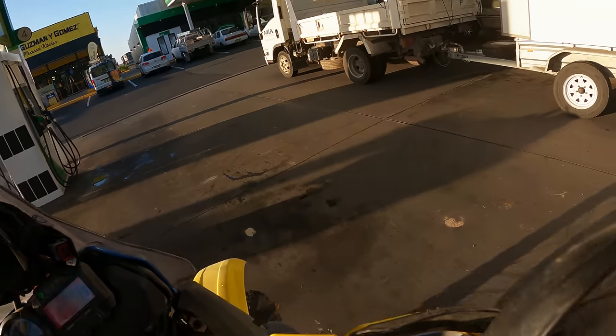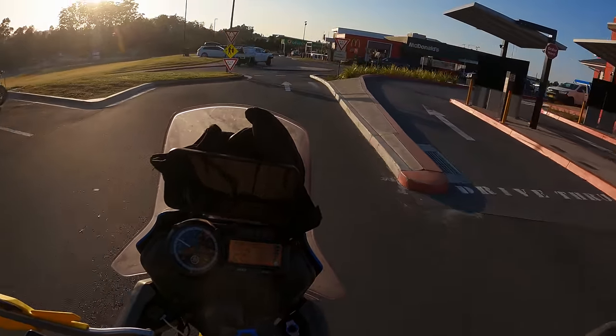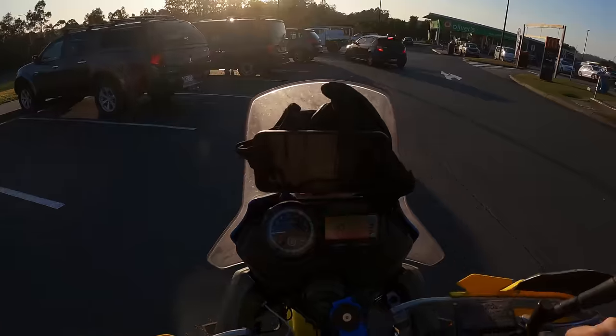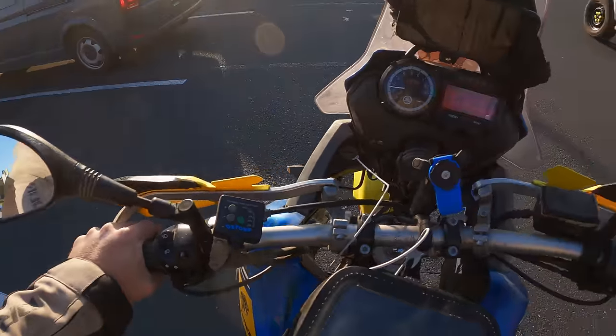All right, filled up the bike. So I may have said in the last video that I was over all the Maccas along this route, but of course, as everyone knows, that excludes breakfast, because bacon and egg McMuffins are way better than sausage and egg McMuffins.